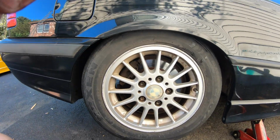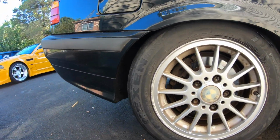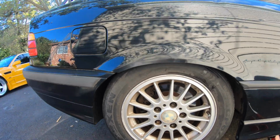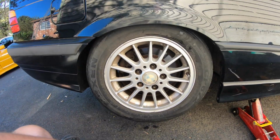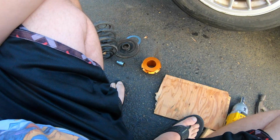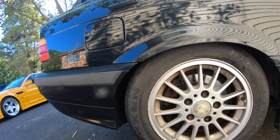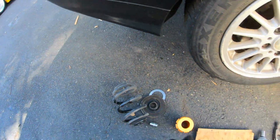So we have this side on, as you can see. Without this adapter, holy moly, this thing is gonna be slammed. I might actually take it off and put this adapter on now. But I do like it like this, so let's run it like this. I have new wheels coming, so whatever.